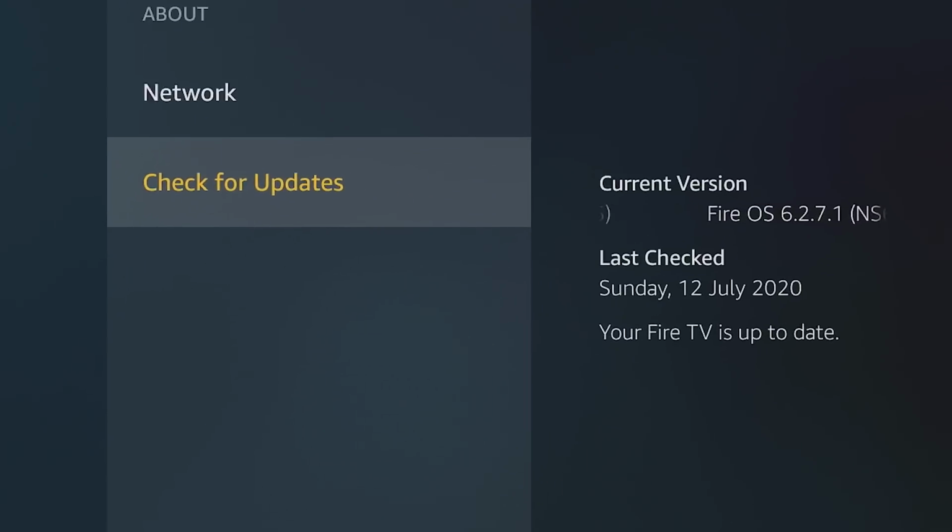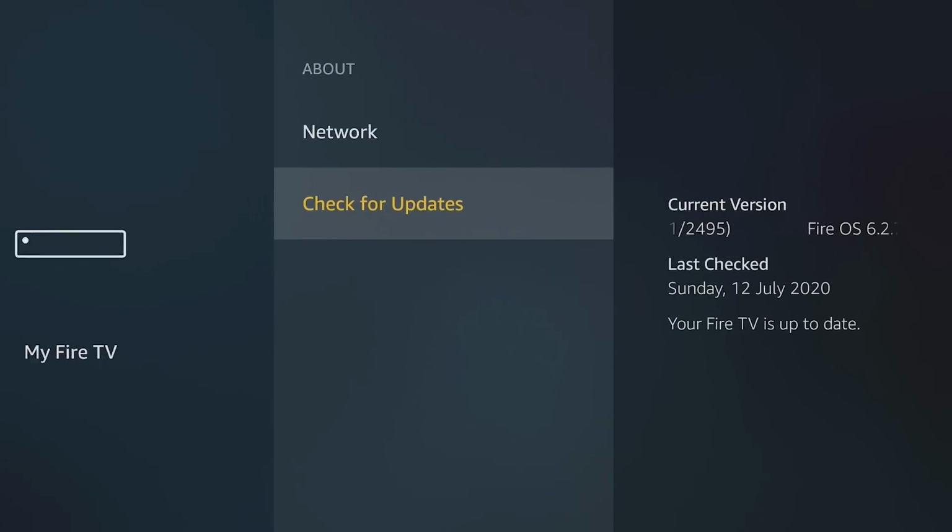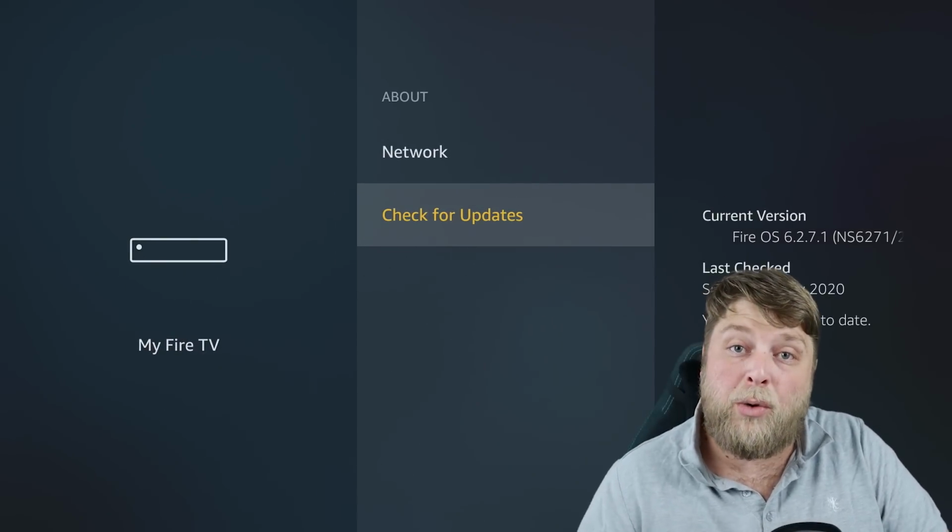And then you will see it does tell you when it last checked for an update. As you can see, mine says Sunday the 12th, and today it's Monday the 13th. So it last checked yesterday, so I know it is up to date.